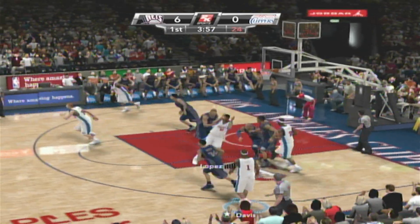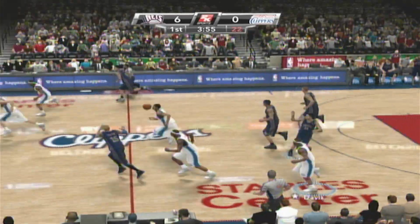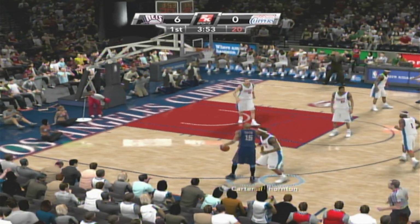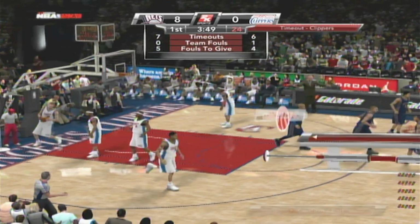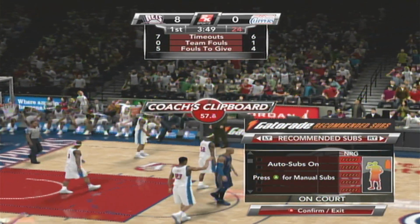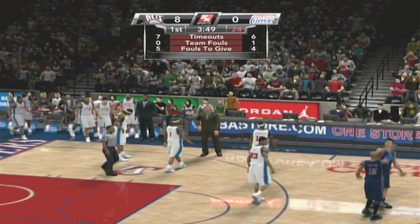Here's Davis, got a hand on it. Nobody expects him to be an intimidator. So when he gets a block, it motivates the whole team. The layup flipped in by Carter. The Clippers will take their first timeout of the game.